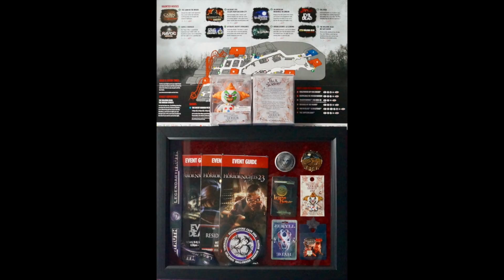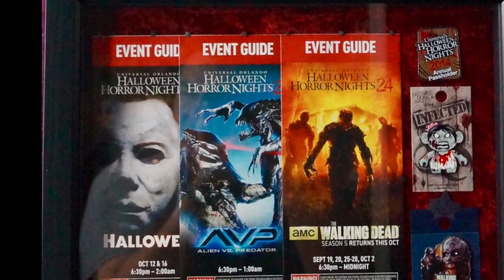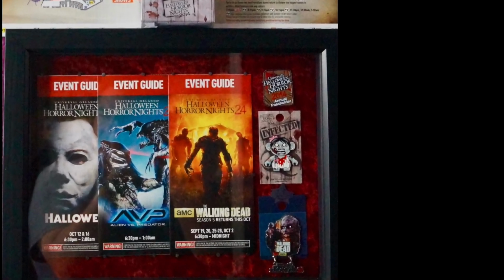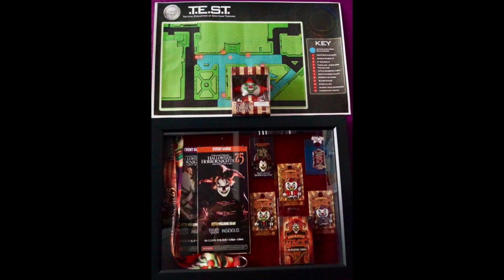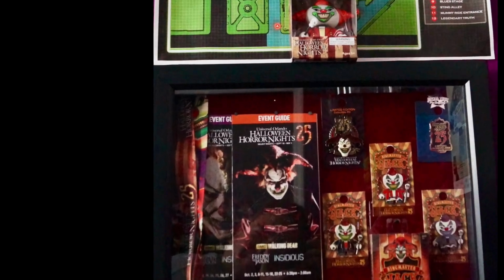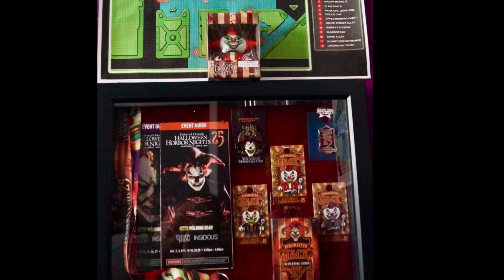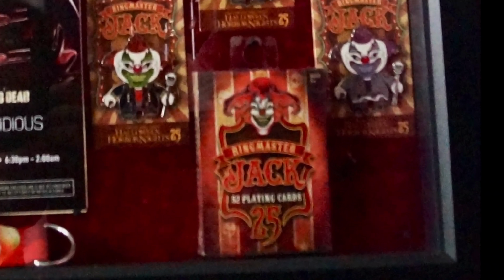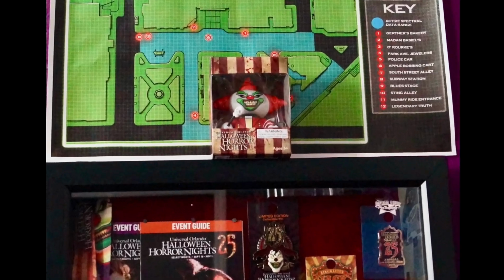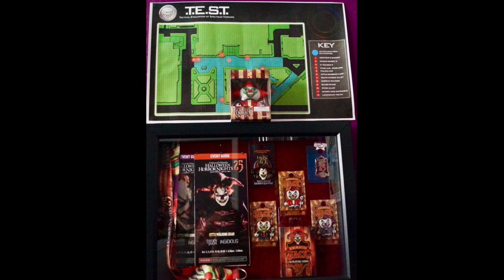We've already discussed my shadow box from 2013. From 2014, I have the event maps, the pins released by Universal, and the vinyl figure from that year. From 2015, I have the event lanyard, the event maps, the pins that were released during that year, the Jack the Clown playing cards, and again, the vinyl from that year. If you notice, the map above the shadow box is different this time.